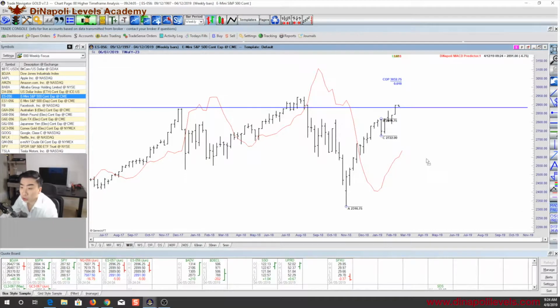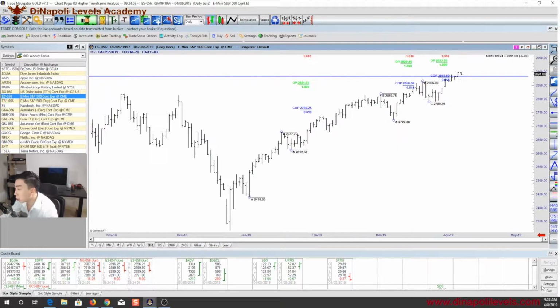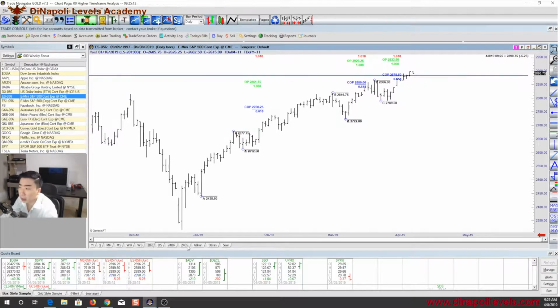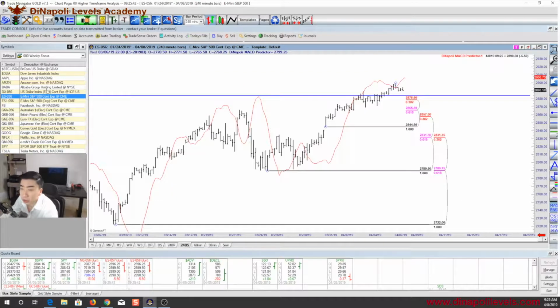Basically, I'll be watching out for this monthly COP on the ES. The US markets are officially opening in 5 minutes, so I will want to see how the market opens, and I already have my support levels drawn out. We still have some time, so let's just quickly look at the few markets that I will be watching this week.